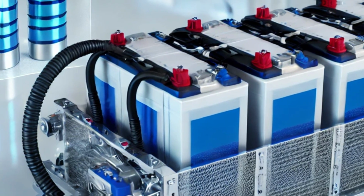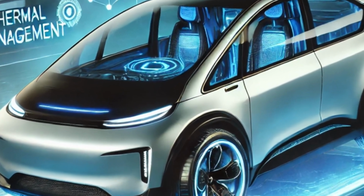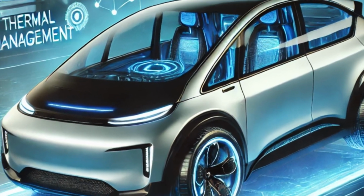Let's start with the heart of the EV, the battery pack. Batteries generate heat during charging and discharging cycles. If this heat isn't managed properly, it can lead to efficiency losses, reduced performance, and even safety risks. Effective thermal management ensures that the batteries operate at a safe, optimal temperature, which is between 20 to 40 degrees Celsius. Going beyond this range is going to shorten the range and efficiency of the battery pack, and it's also going to shorten the battery's lifespan.